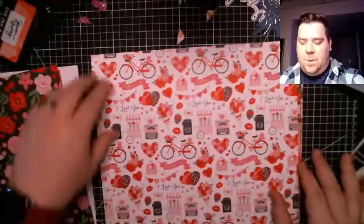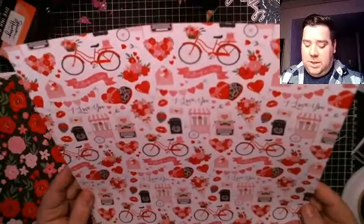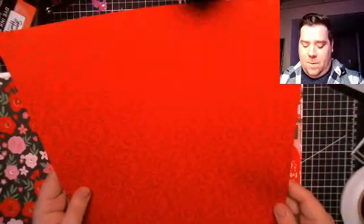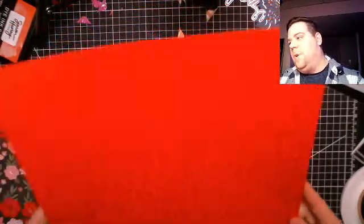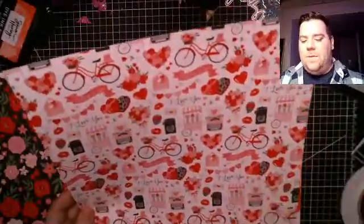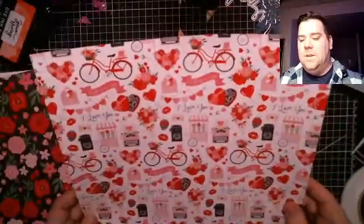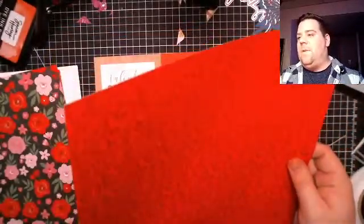Oh, this one's beautiful. I love that this has everything. So the names of these, we don't have them open stock, but they might be available open stock at some point. This is called the I Love You, and look, it has all the different little ephemera pieces. Oh, I love that. And then the background looks like that.